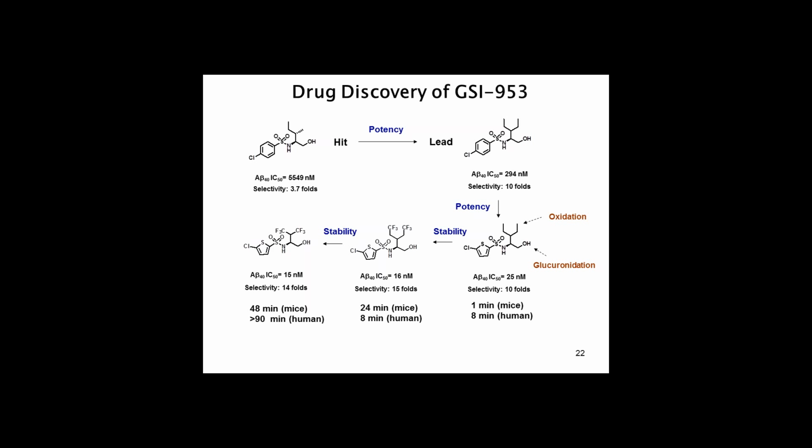They even improved the potency more by replacing this phenyl ring with the thiophene, substituted chlorothiophene. However, what they found was they got oxidation at this methyl group, glucuronidation here. They're still pretty potent, but it's very unstable because of these metabolisms. So how are they going to make it more stable? They put CF3 groups on this dialkyl chain, and they did improve it in mice. Human, they did not. Remained potent, remained as selective.